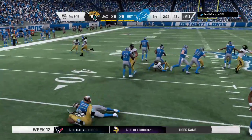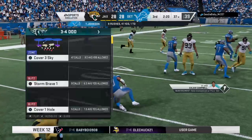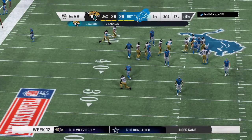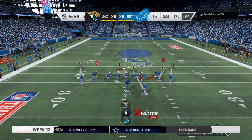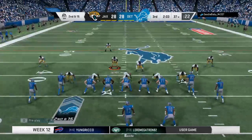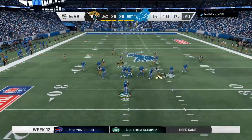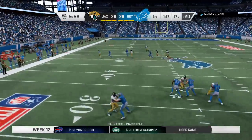A first down carry here for Johnson. And he is met in his tracks behind the line of scrimmage. It's a loss of 5 there, bringing up 2nd. Second and 15.